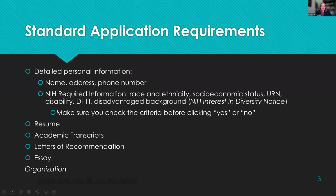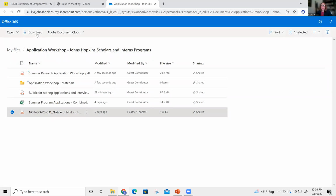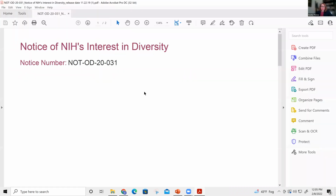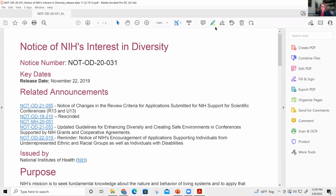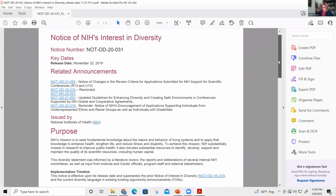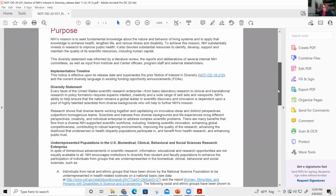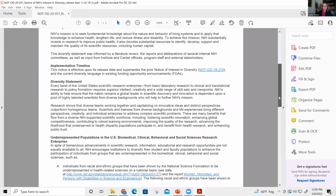Thanks, Erika. Okay, so the reason why this is important is because our programs are funded by the National Institutes of Health. And so as part of the requirements and part of our mission really for these programs are to improve the diversity of the scientific workforce. So to do that, the NIH has provided a notice. This is what you see right here, and it lists the criteria. So the diversity, underrepresented minorities, you must hear that a lot, URM.